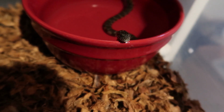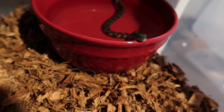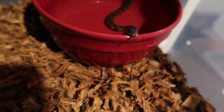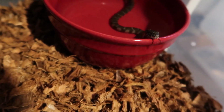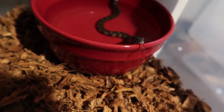You can just tell these guys really do love their water. But her water bowl and the other water bowl I'm about to show you may look just a little dirty. I actually just grabbed them out of the dishwasher, and I probably should have soaked them in some vinegar beforehand, but I don't have any, and the pandemic's still going on, so I didn't end up going out and getting any. But yeah, these guys are just so much fun.